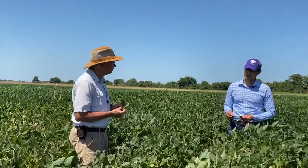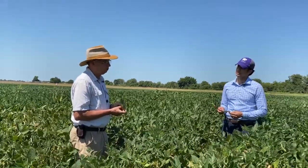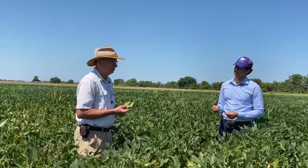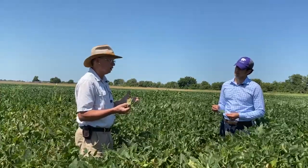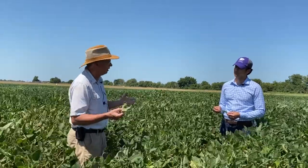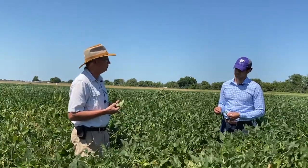How much do you think this disease could affect the yield of a field? We have seen over 50% in some years. Typically, this field will probably be 20 or 30 bushels off of a field that wouldn't have had it under similar growing conditions without SDS. So we're losing at least 30% of the yield.